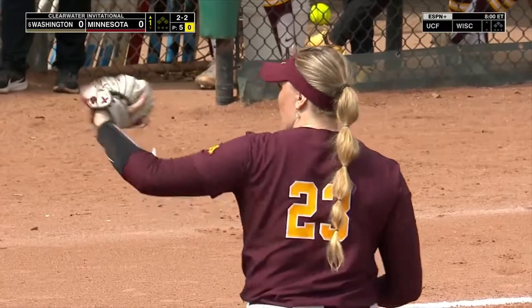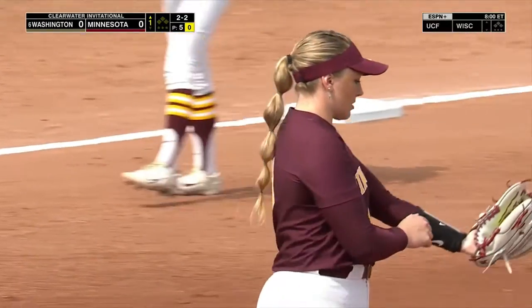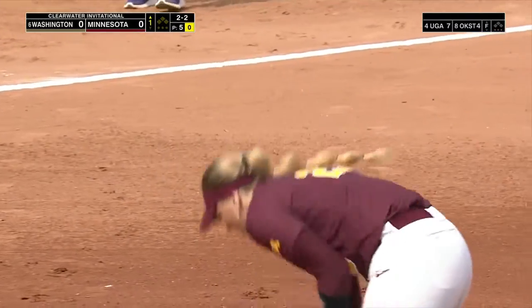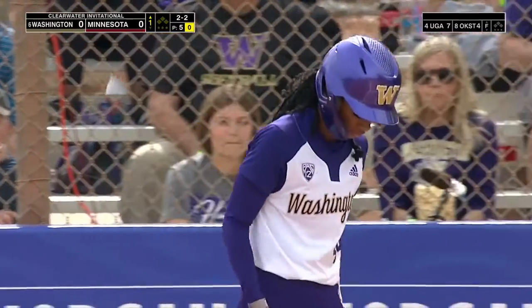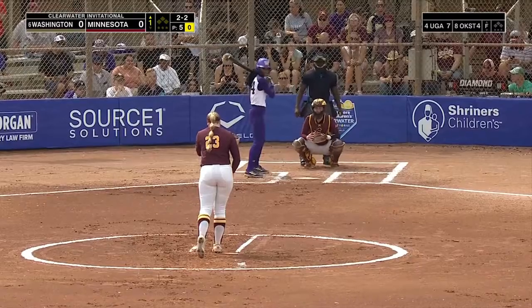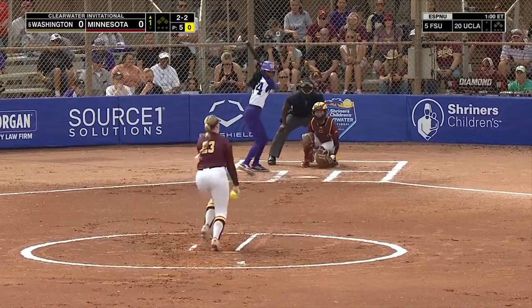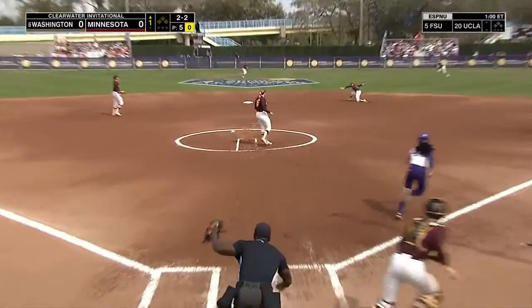73 degrees, clear skies. Just a slight wind. A day for 13 games happening across the grounds, part of the 40, all happening here. Clear skies across 4 days.